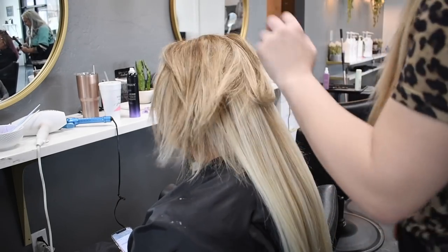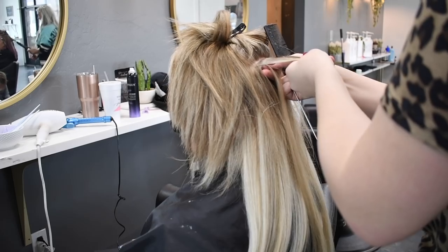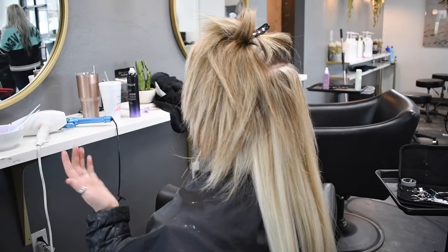So it was a really good idea to add extensions because it will help make her feel a little bit lighter, and it's also going to give her the long hair that she's been dying to have. She's been going out without extensions for like 2 or 3 months now, and she was just so excited to have them again. So I'm adding those tape-in extensions in, and then I will go over how to blend them.